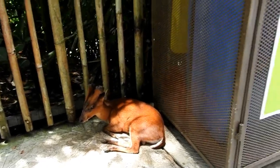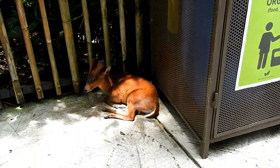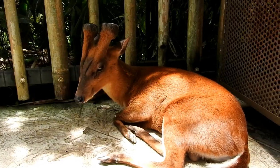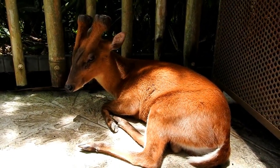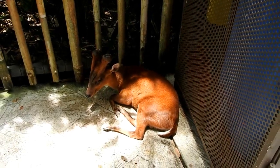The Indian muntjac, also called the southern red muntjac and barking deer, is a deer species native to South and Southeast Asia. This muntjac has soft, short, brownish or grayish hair, sometimes with creamy markings. It is among the smallest deer species.